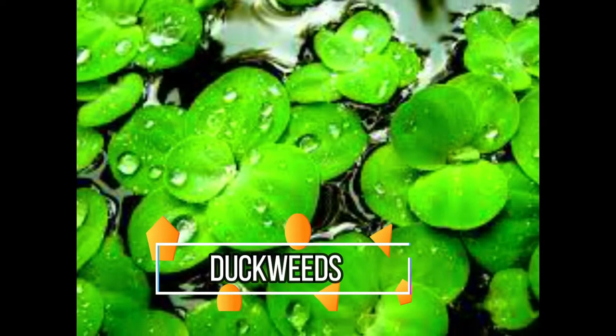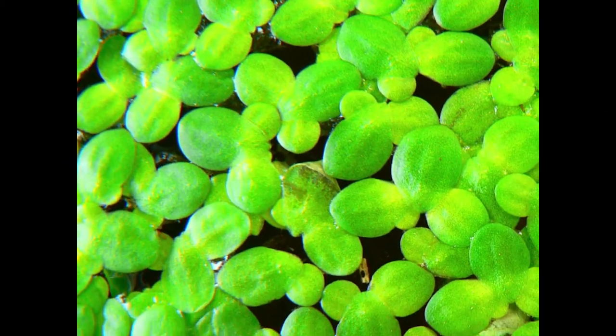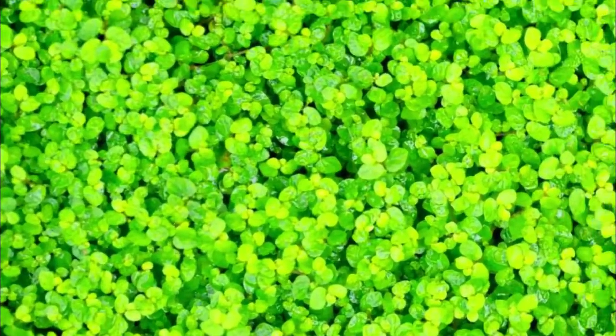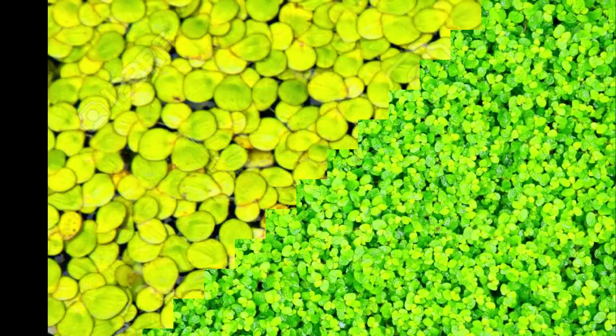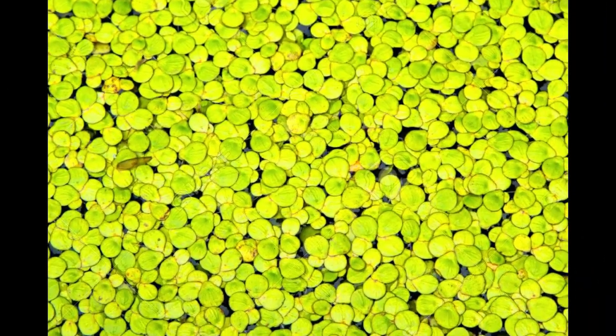Duckweeds. It is a plant that grows in an aquatic environment. It floats on the surface of the water. Dark green in color, it is a rich source of nutrition and is used as a food source for fish and other animals. If you have a pool or any other small water reservoir near or in your home, then this fastest growing plant can be your choice.